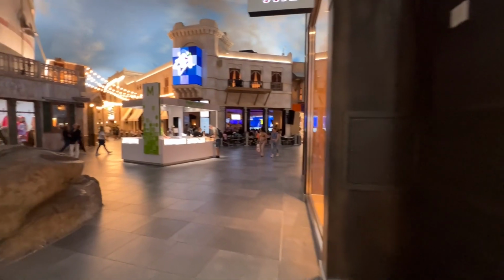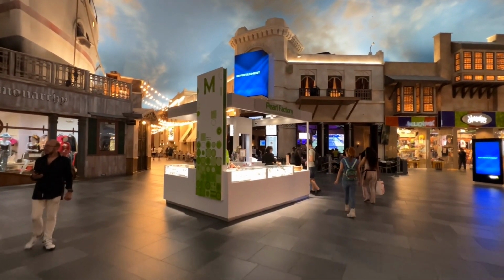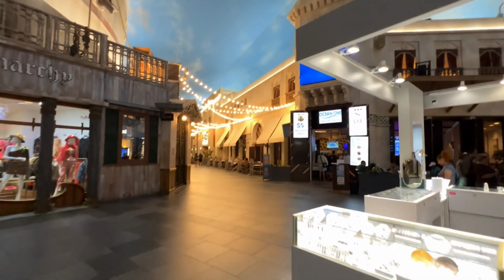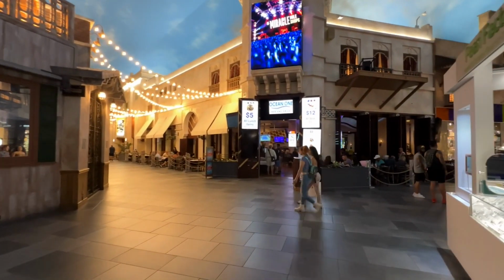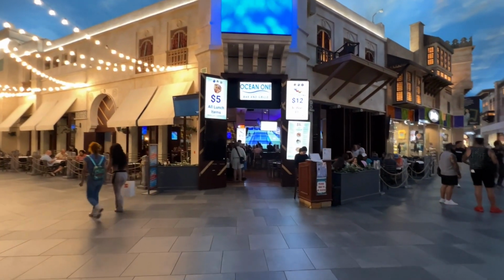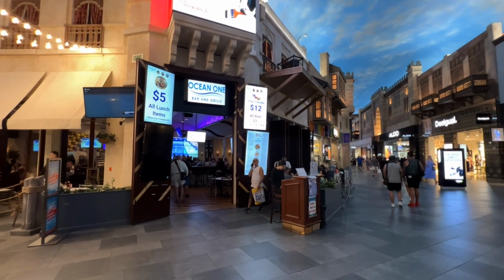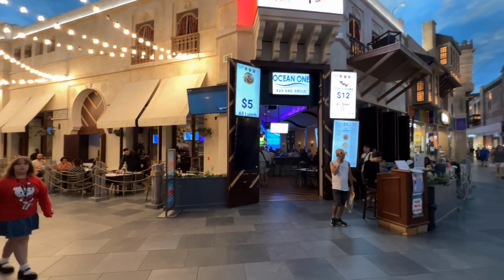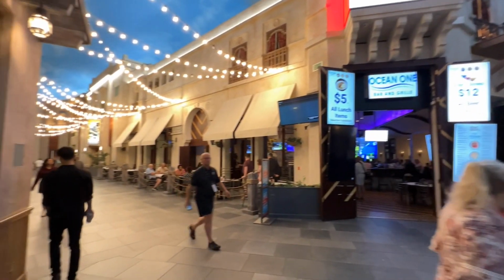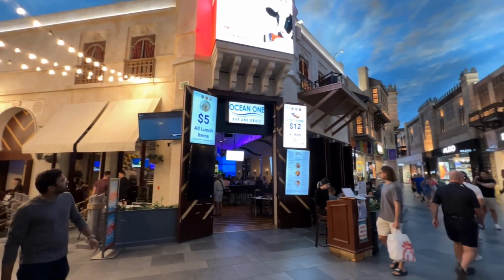Brilliant. Right, across here is a very, very famous restaurant. It's called Ocean One Bar and Grill. The reason why it's famous is because of the price. $5.99, all right? So you can get loads of great food just for $5.99. And it does get really busy in here. Also, they do 3 cocktails for $12, beers at just $3. So this is a really, really busy restaurant.